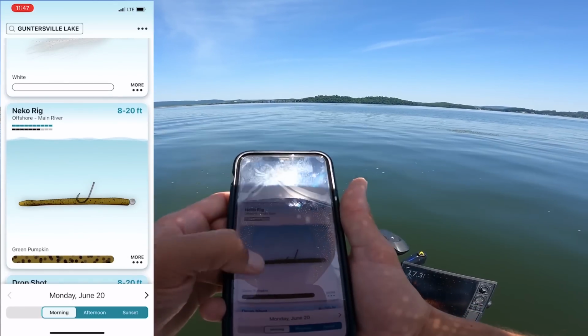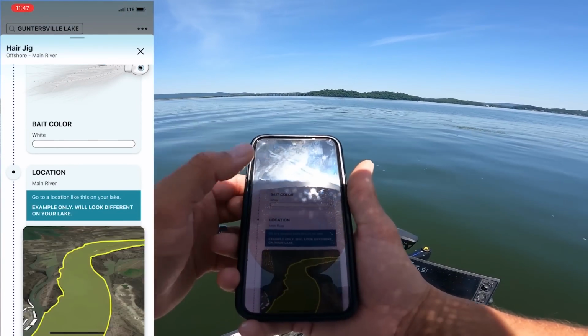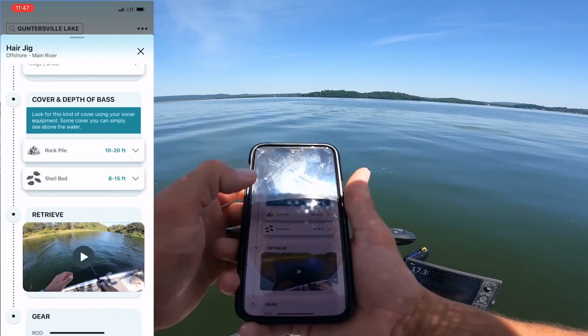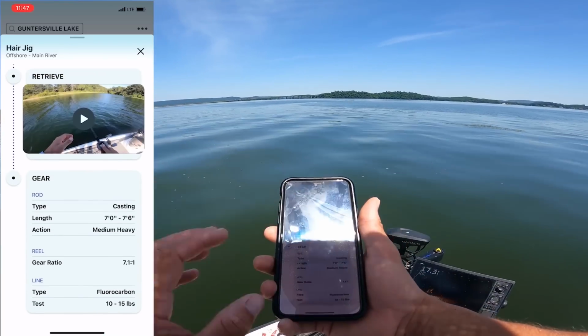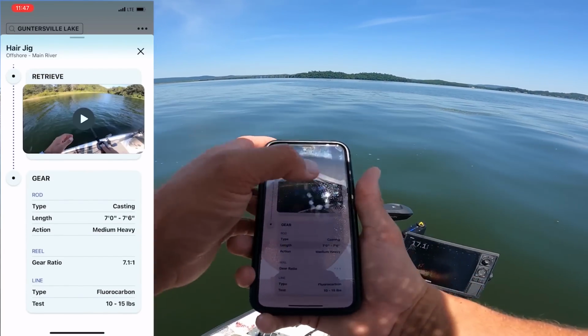Say you want to throw a bait you've never thrown, like this hair jig. I hardly ever throw a hair jig. It says throw white. It tells you the same structure areas, the same cover, rock piles and shell beds, so it eliminated those other spots. Tells you the retrieve, suggests the rod and line and reel. That's awesome. All right, let's get to fishing.